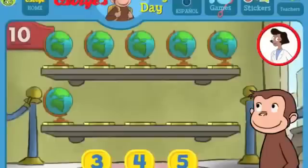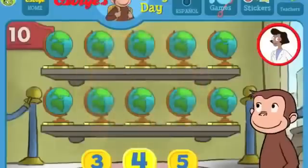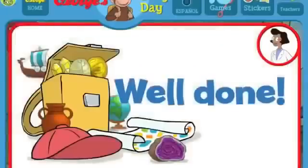Here we have 6 things. How many more do we need so that we have 10 altogether? 3. 5. 4. Great! That's 10! Well done!